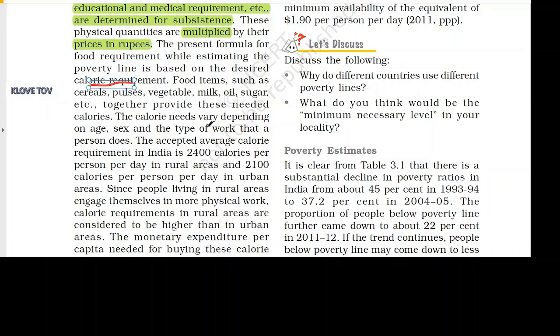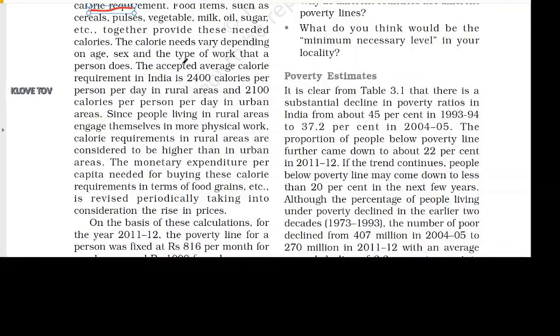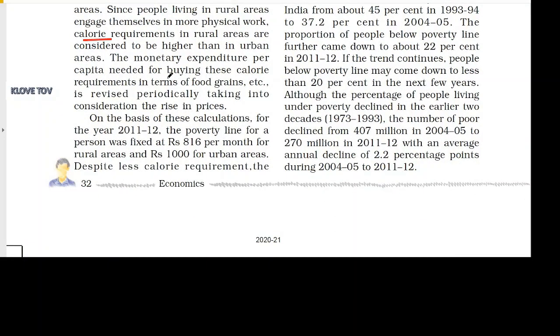The calorie needs vary depending on age, sex, and type of work that a person does. The accepted average calorie requirement in India is 2400 calories per person per day in rural areas and 2100 calories per day in urban areas. Since people living in rural areas engage themselves in more physical work, calorie requirement in rural areas is considered to be higher than in urban areas. The monetary expenditure per capita needed for buying these calorie requirements in terms of food grains, etc., is revised periodically, taking into consideration the rise in prices.